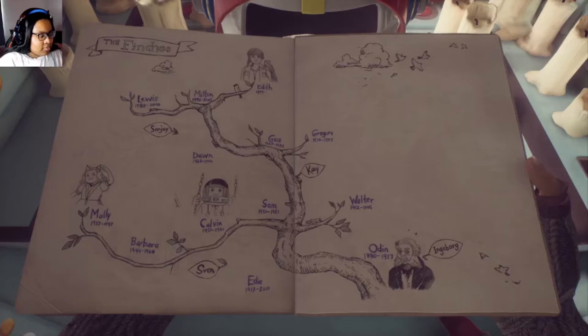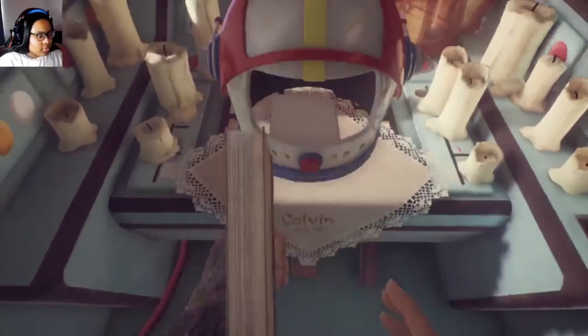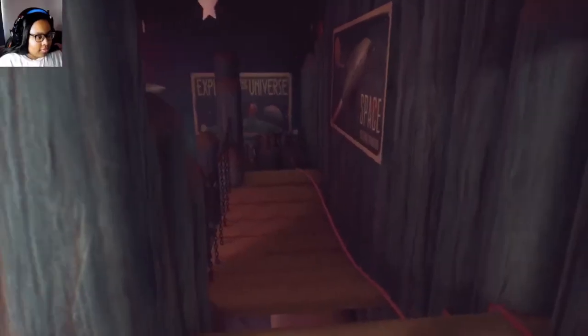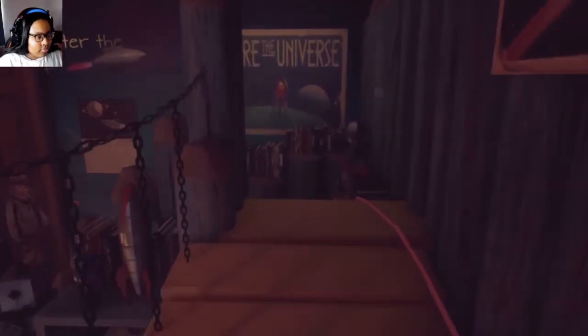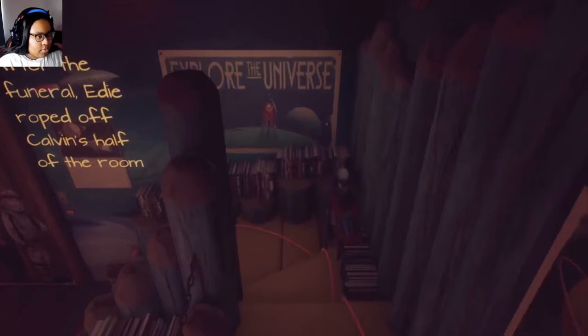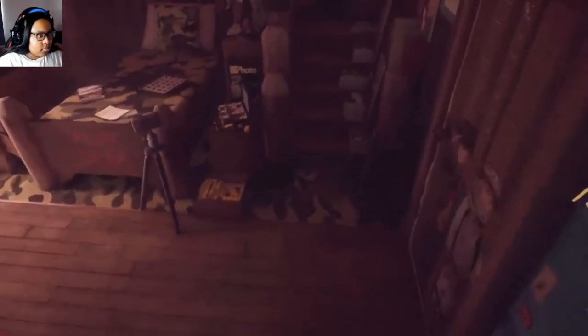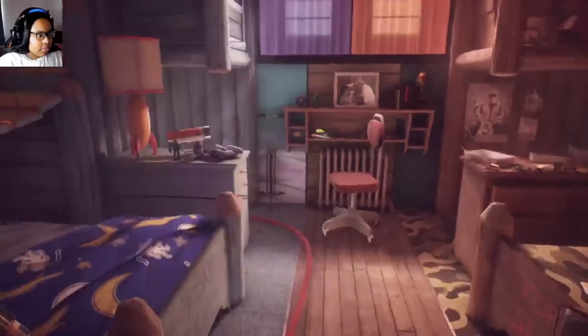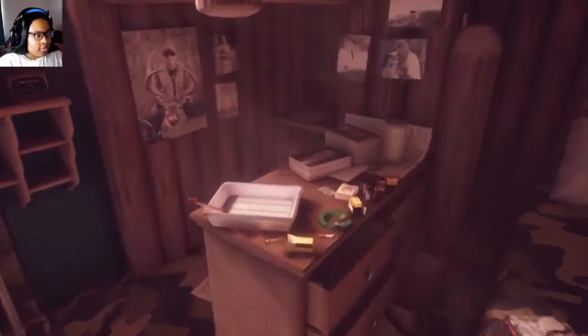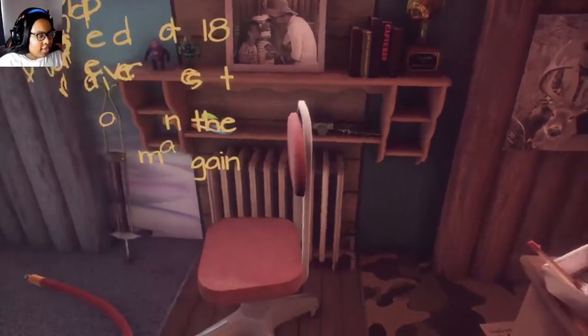Damn. So who else is left? Sam, Walter, Barbara. After the funeral, Edie roped off Calvin's half of the room. Oh, is that what we saw, the rope? How'd we get out of here? Mom said Grandpa Sam enlisted at 18 and never set foot in the room again. Oh, that's probably what we saw, the cigarettes. He was probably smoking then.